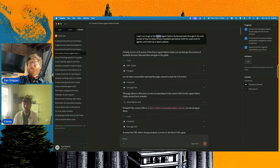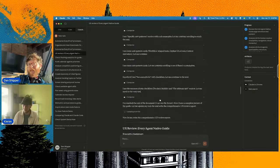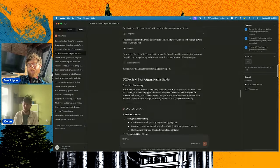If I ask the same query, I'm going to go to our Every Agent Native guide and walk through it, do a UX review. Claude would have stopped after a couple turns and given me a pretty good answer, but this does a lot more research. So because it's working on your computer, it's going to be able to work for a long time.